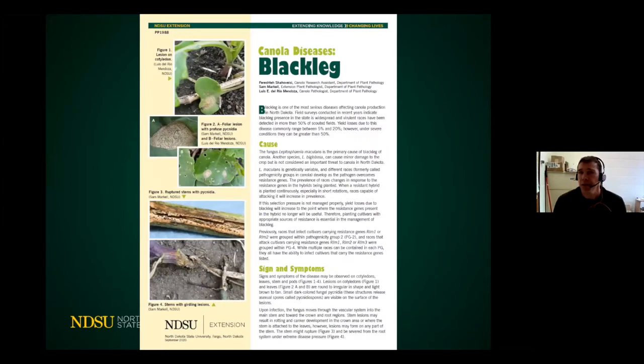So there are 3 new extension publications that were just published in the last month or two of 2020. So Blackleg, Sclerotinia, and Clubroot. And so I'm going to reference these just quickly. They're available. The county agents in the Northeast will have some of these, but you can get any of these through NDSU.edu, and they're available free online. And so I would encourage you to take a look at that.